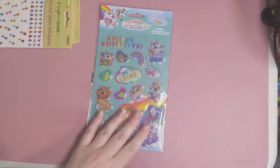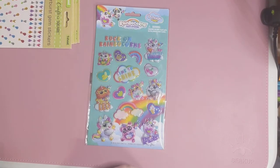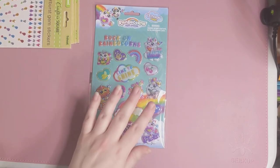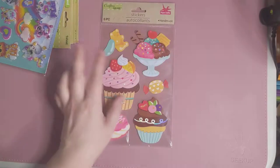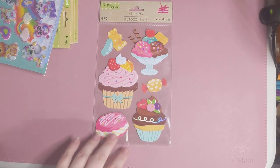And then I got my daughter some of these rainbow corn puffy stickers because she's going to start making paper crafts with me as part of her creative time for schooling. So I picked her up some cutie little rainbow corn stickers. And then we may be doing something with sweets soon in our swap group.